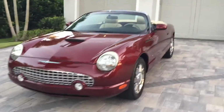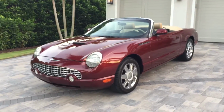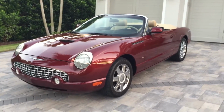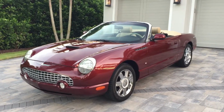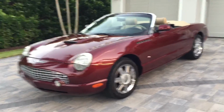If you don't trust me on that, have a look at Haggerty Insurance and their magazine. They predict this car is going to be going up and up in value, particularly the later ones, the '04, '05s, where they only made about 10,000 a year. They had bumped the horsepower up, and they made them in very, very special colors like this one.